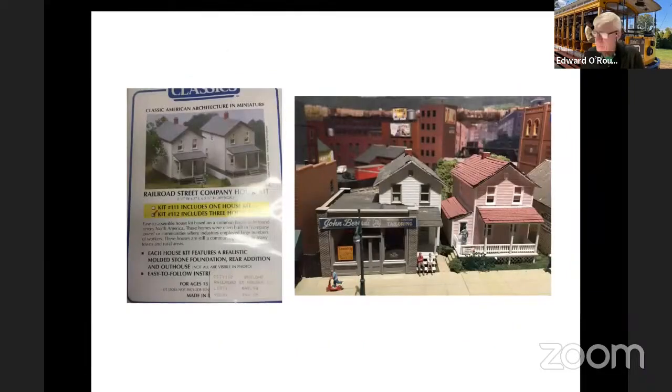City Classics also makes a bunch of 10 and 11-story downtown buildings. I used parts of them on the old layout, but they're too tall for this one. They also make the company houses, which are a great starting point for residential models. The one on the left is John Berardi's tailor shop. John Berardi was my tailor until he retired.